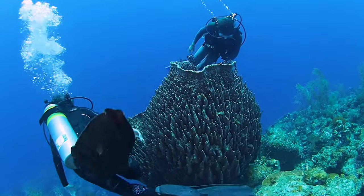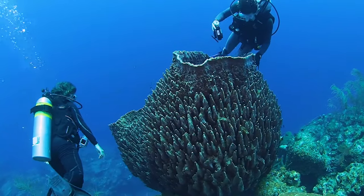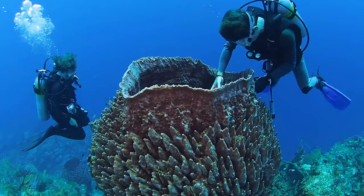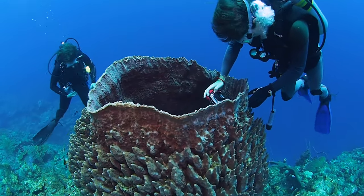Sponges such as this one are providing primary habitat for lots of little fishes and invertebrates, now that branching corals have mostly died off on these reefs.